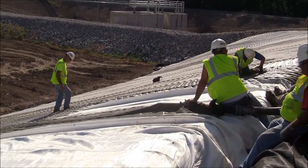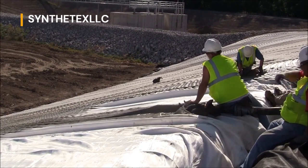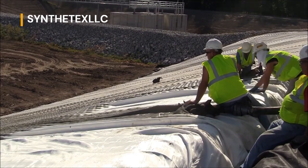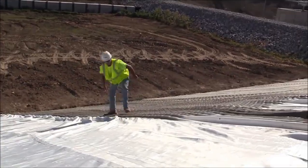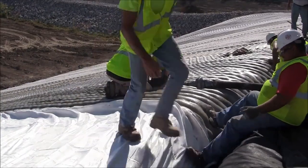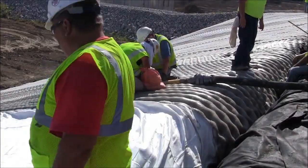Welcome to SYNTHETEXLLC, where we're always making a splash with our innovative construction technology, and today is no exception. Introducing the HYDROTEX filter, the filter that will make all other filters green with envy. This filter is so efficient, it could make a fish breathe easy.